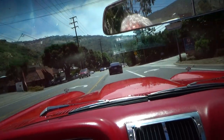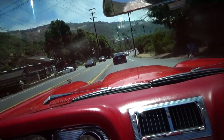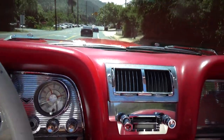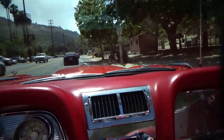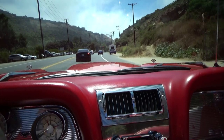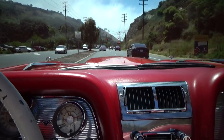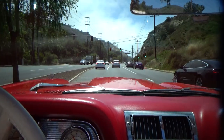This is summer in Laguna Beach. You want to avoid it at all costs. It may be pretty, but it's so crowded. This car runs out great though. I've had it nearly a week now. It fires right up. Easy to start, easy to run. Turn signals work. Brakes work nicely.